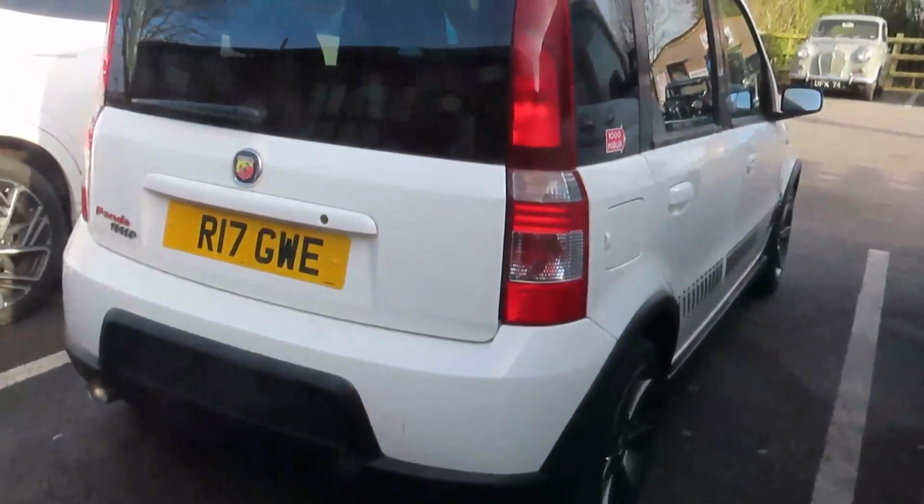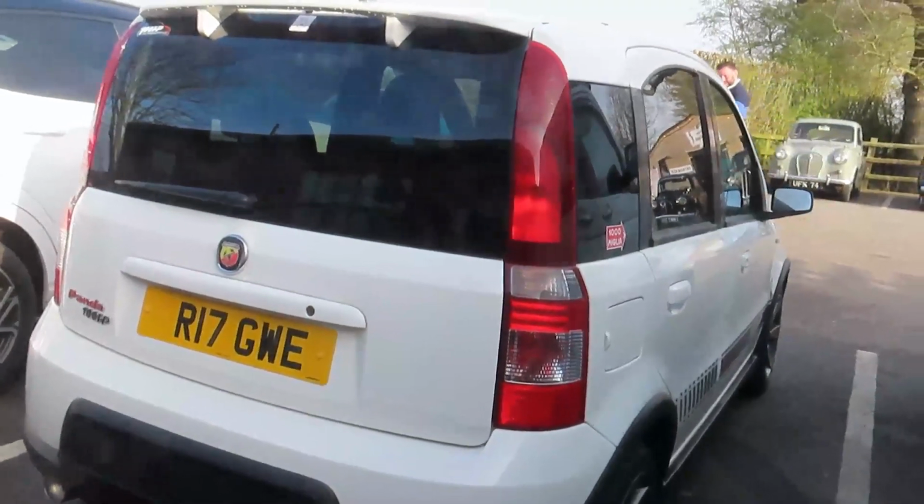And they're just a really interesting shape, I think, this slightly older generation of Fiat Panda. And yeah, that'd be a really, really cool little car to bomb around in as a young driver.